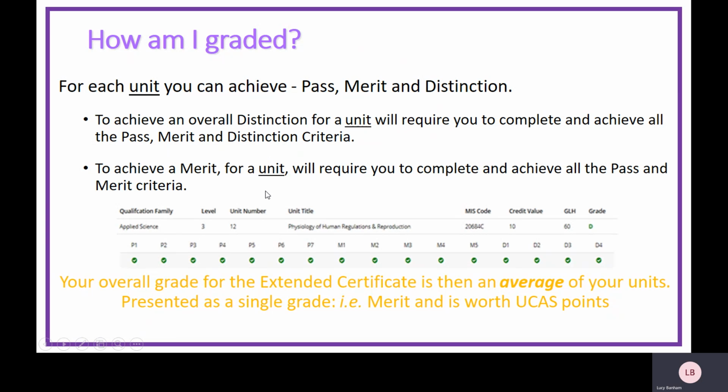To achieve a merit for the unit, you'll be required to complete all the passes and all the merit criteria within that unit. If you achieve some, but not all of the distinctions, the last complete level will be a merit, and that's what your unit will finish as.